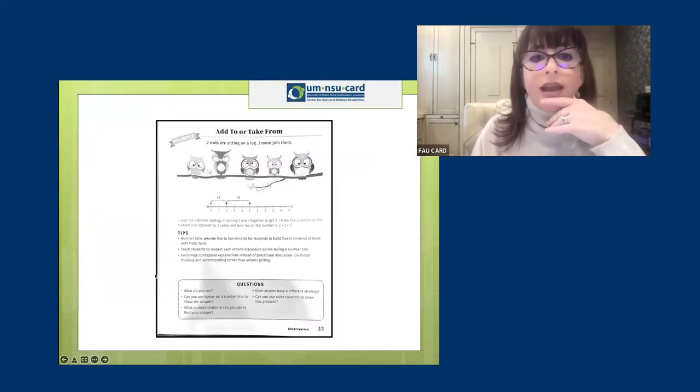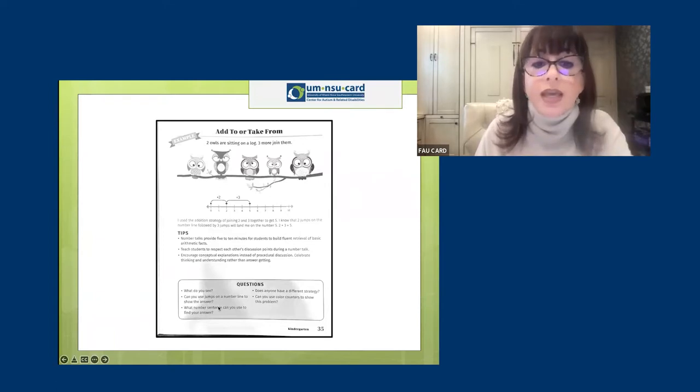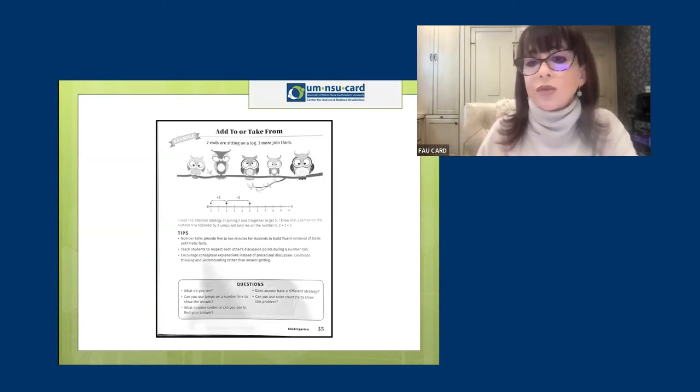This is another example. You can see it's a little larger. So some of the questions: what do you see? Can you use jumps on a number line to show the answer? What number sentence can you use to find your answer? And you can model all of these skills as you think out loud, as you're dialoguing about these questions. And these are meant to do daily, just little tidbits of math lessons. And it involves a lot of language and visuals.